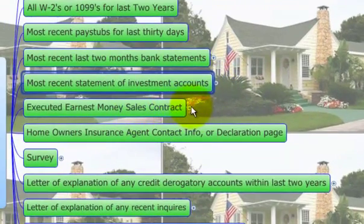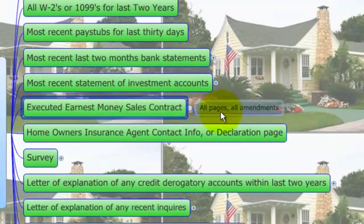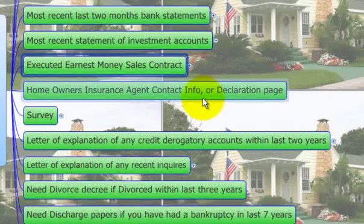Executed earnest money sales contract, and on this one I need all pages and all amendments. That's no big deal. Homeowners insurance or the declaration page. Really all I need is just the contact of your homeowner's insurance agent, so I can communicate with him and get the information he needs from me, and of course we need from him. If you haven't decided, I encourage you to start shopping.